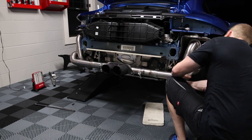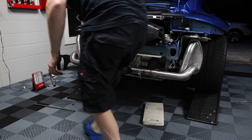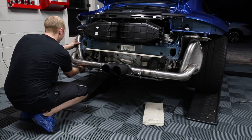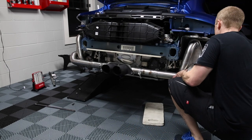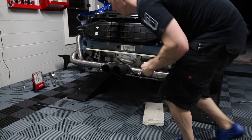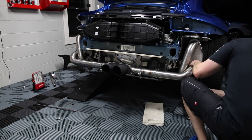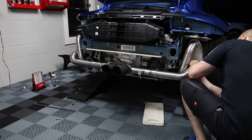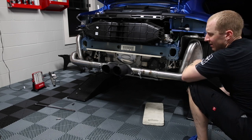Yeah, I certainly wouldn't want to be trying to do this with the bumper on. So I don't know what I was thinking there. Okay, that's good. Get this tightened down so that pulls it on nicely. Make sure you point the bolts downward. That way, if you do need to do any work when it's installed, you can get at them. Get the freaking extension.